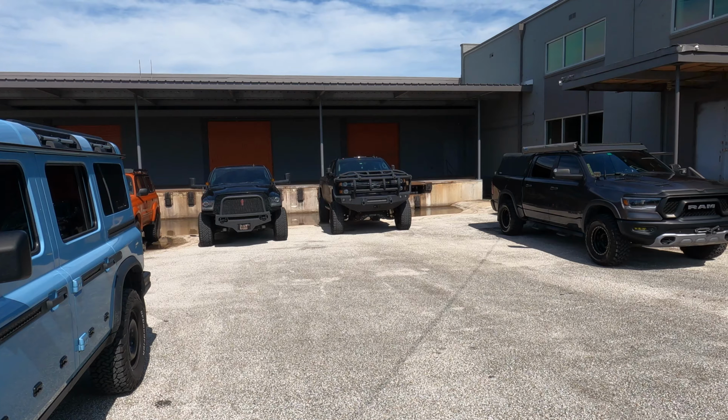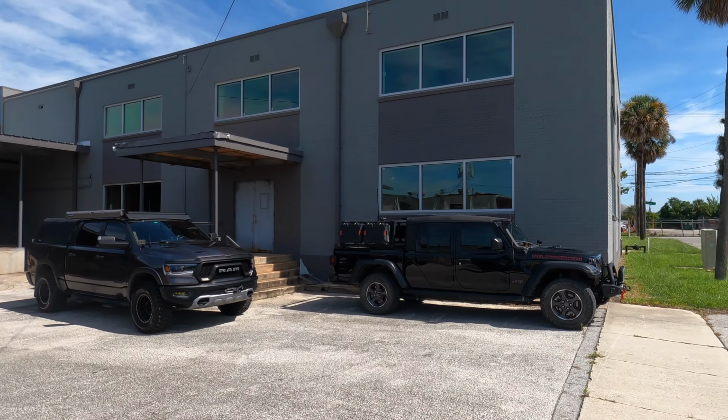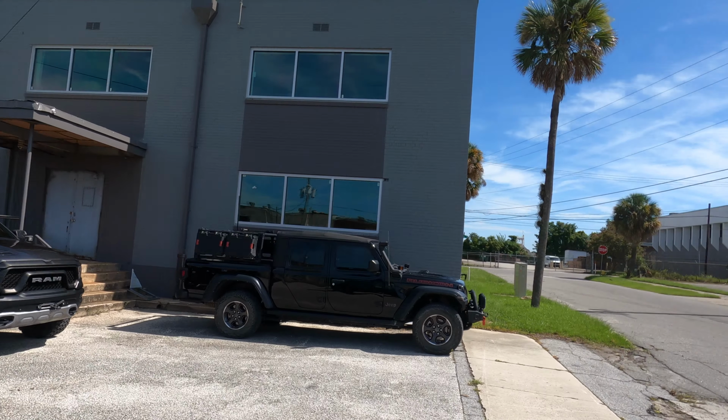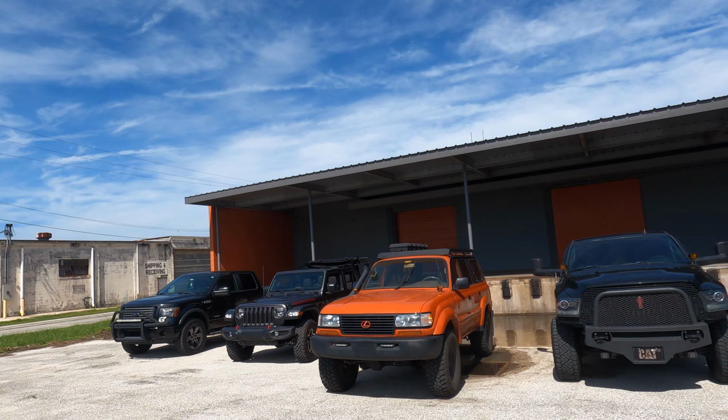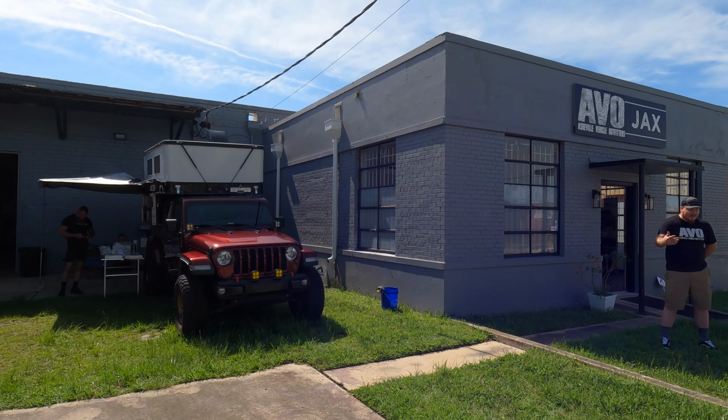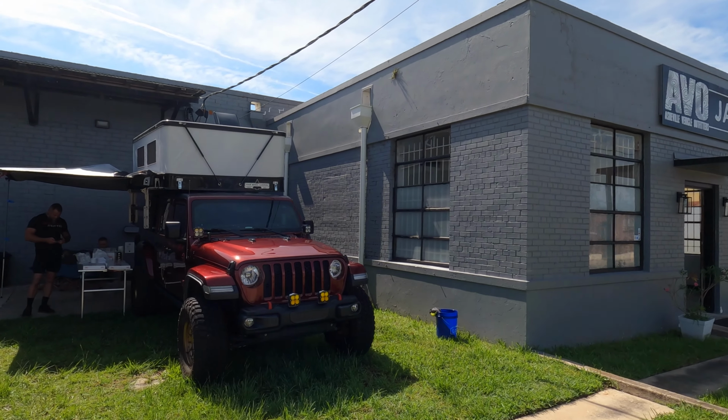Got Dodge back here. There's Brad's Jeep from Overlanders. We'll probably bump into him, get him to say hi. Got a Lexus over here, and then we got a soft top Rubicon. Pretty nice. I like the Cummins. Let me go show you guys around. It's pretty sweet. AVO Jacksonville team's out here.